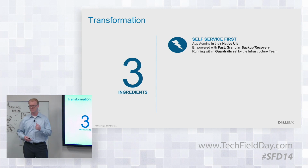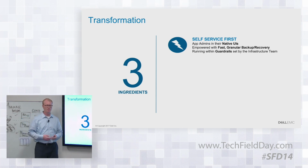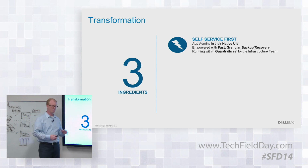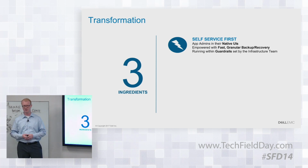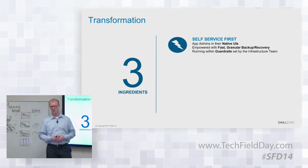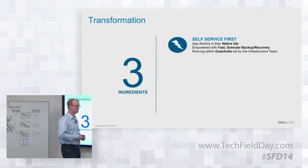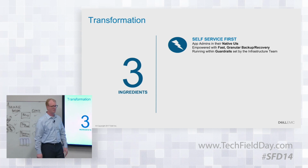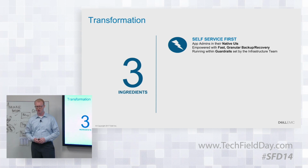The first is a self-service first approach. And we've learned this, as we've spec'd and designed product to serve this need: when you take that self-service first design center, you make a bunch of decisions that you wouldn't make if you were designing for that central backup admin sitting in the basement running soup to nuts backups. So we assume always that app admins are going to live in their native UIs and nowhere else. They're never coming to our UI.